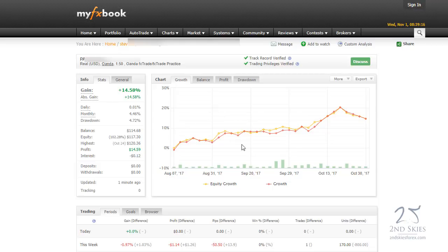So this is his equity curve. He did about 15%, or 14.58%. He had a peak that he was up at 20%, and right now he's settling at about 14.5%. Just fantastic, it's very steady, very smooth. You can see he's active. He's not off for weeks at a time. His biggest drawdown was 4.72%. And as you can see, he's had a very, very good run here.